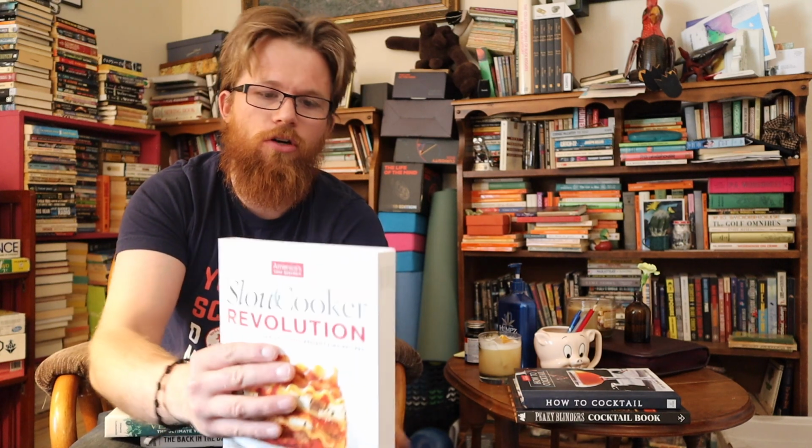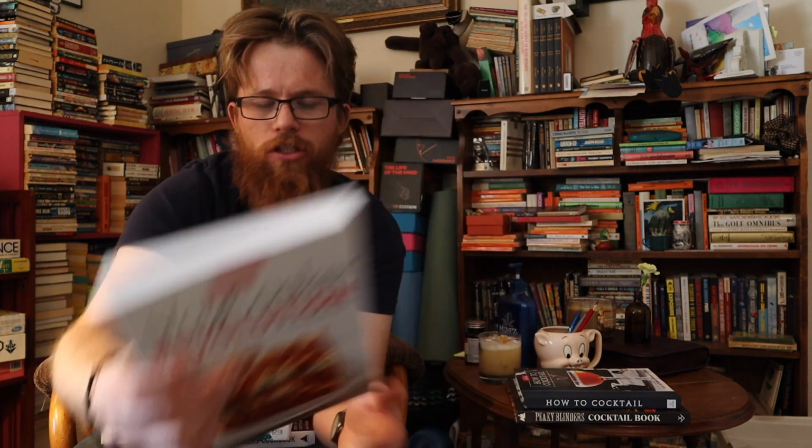They have a whole section about how to get the perfect cocktail ice, which currently I just use normal. I just filter water and then make ice cubes out of that. Not the prettiest ice, but it does what it needs to do. Another book by America's Test Kitchen is The Slow Cook Revolution. A bunch of slow cooker recipes, 200 recipes for slow cookers. I don't have a slow cooker book, but America's Test Kitchen always does good. It was very cheap, so I'll pick that up.